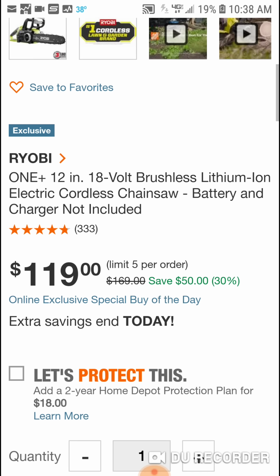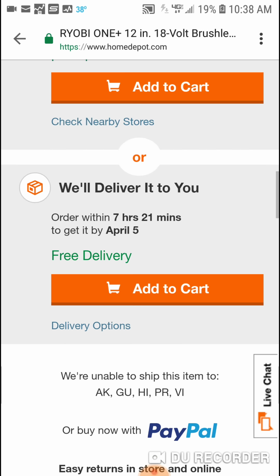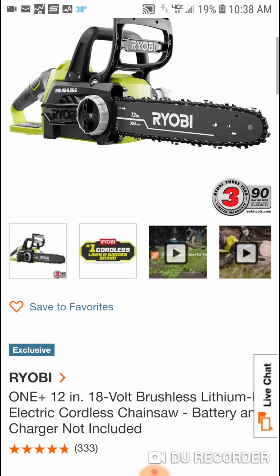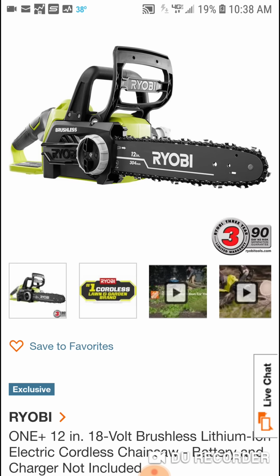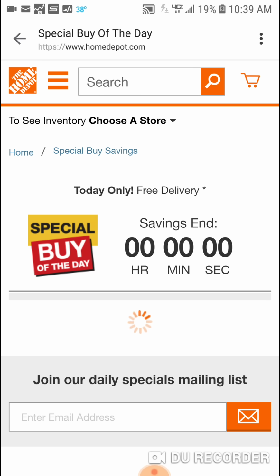Yeah, man. I'm going to check this sucker out. Blast a 9 amp hour battery in this sucker. Yeah, $119. If you're in Ryobi's platform, 18 volt. This is their biggest chainsaw. So, if you're into Ryobi's, you got a lot of tools. That's your platform. This is a pretty decent buy here. And maybe I will get it and we'll test it out.